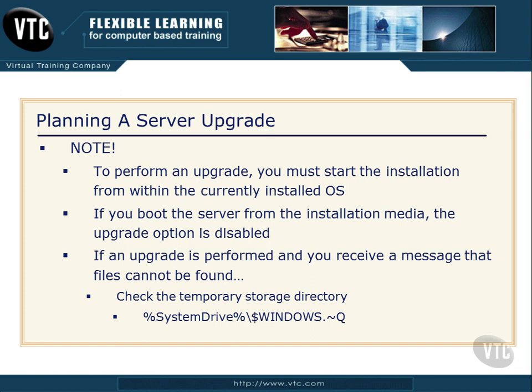So anyway, that's the basics on planning a server upgrade. Make sure that you understand how to kick one off. Make sure that you know that it's going to check compatibility, and watch for those scenarios on the exam.